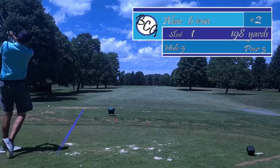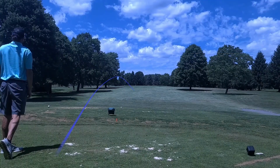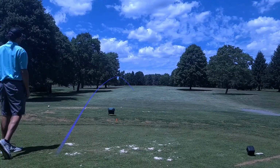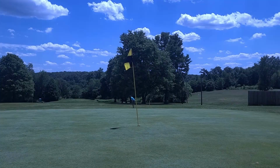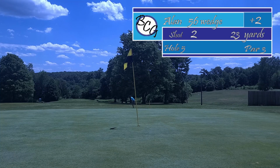Hole 5 is my first par 3 and it is 198 yards uphill. I stand up a bit on my tee shot and thin my 6-iron about 20 yards short of the green. My chip is just left, leaving me an 8-footer for par, but I fail to get the ball to the hole and end up with another bogey.